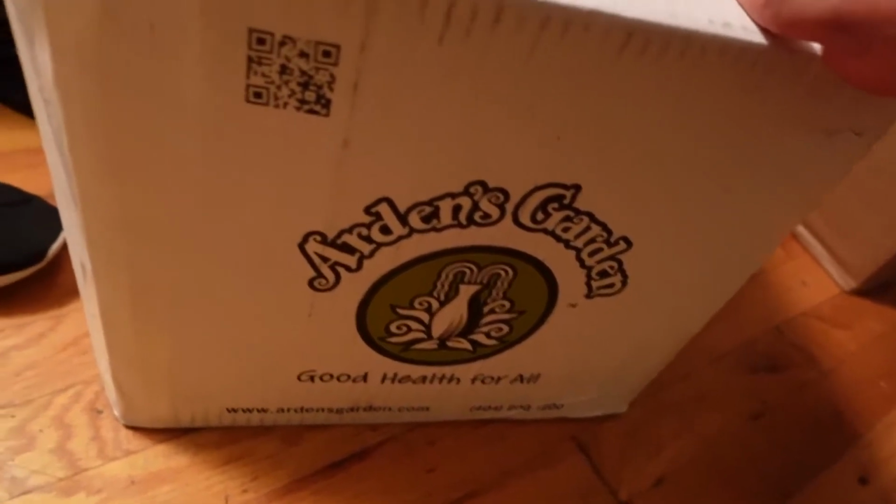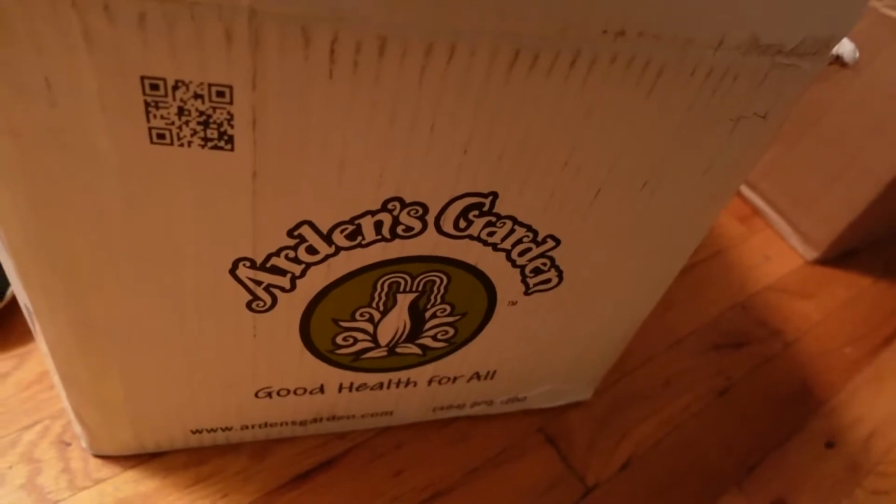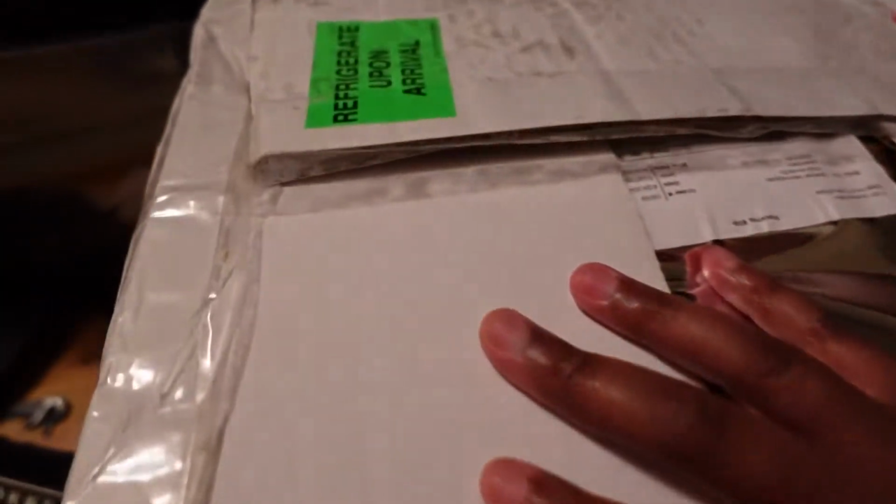I ain't having it. I want to show y'all this cleanse that I got. I haven't opened it, but the box is super heavy, so I had to get my brother to carry it upstairs because, girl, I got bad back problems. So it came from Arden's Garden, and yeah, it comes in this big box. It says refrigerate upon arrival, but the thing about it was they delivered it super late, and it was 100 and something degrees today.